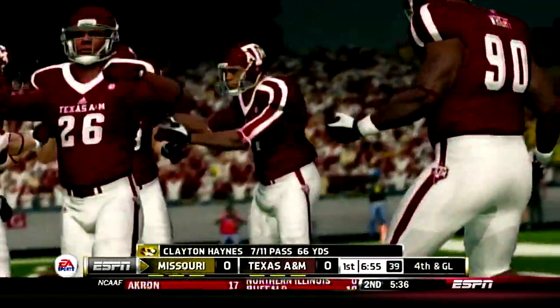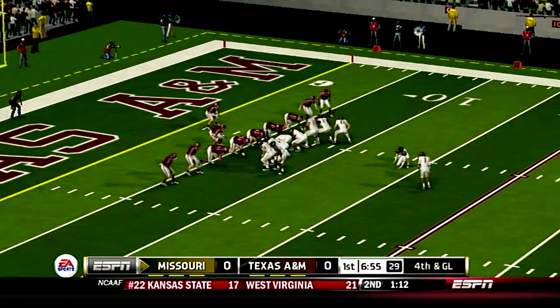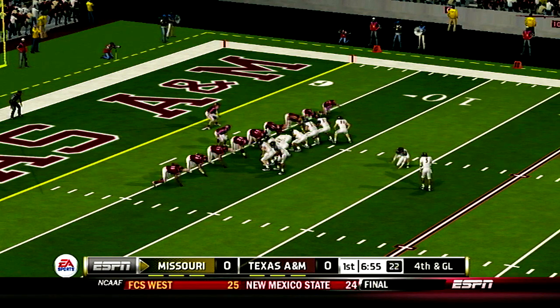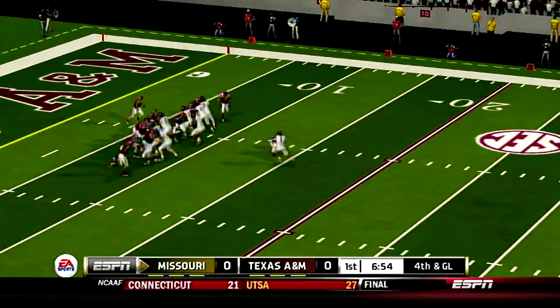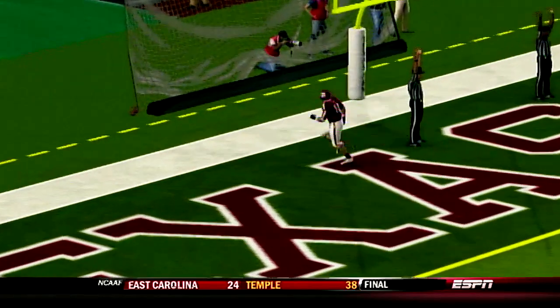Through his man, but boy, did he have some heat on him. He just needs to put a little bit more touch on that pass. Fourth down. This should be an easy field goal. Missouri is looking to go up by 3. The kick is up, and it splits the uprights.